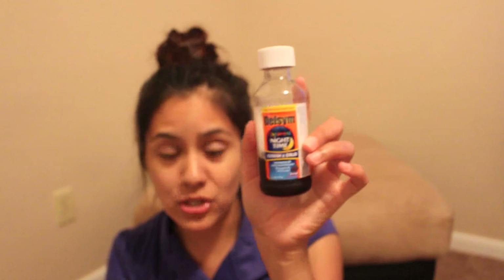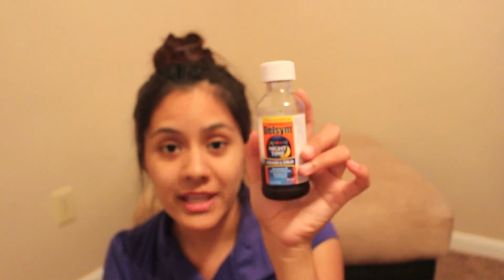You can also use Delsym if your toddler is old enough. Kayla's still not old enough for this, but I took her to the doctor and he told me I could give her this, and he gave me the dosage. I've had this for a long time, but I don't use it that often.